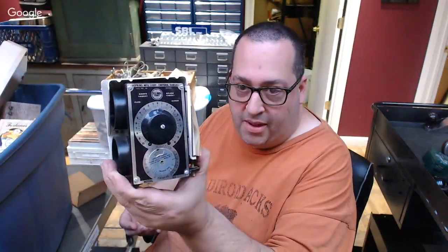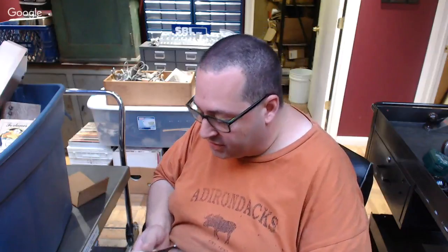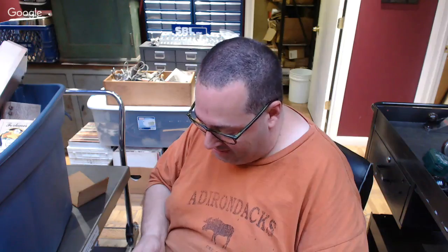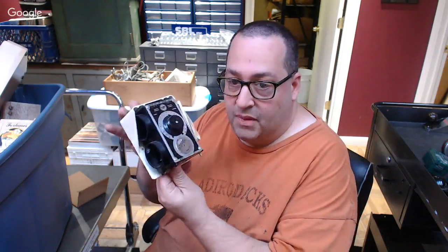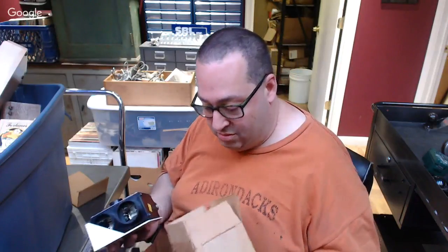It's brand new in the box. Is that a camera? No. I don't know. It says it's a transit. Hopkins MFG. Split image transit. Wow, that's old school. There's instructions. New in the box, too. Huh. Probably might not even find one on there. That one might take some work to look up.